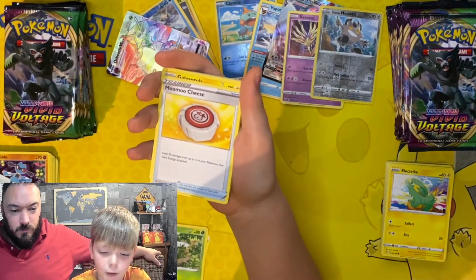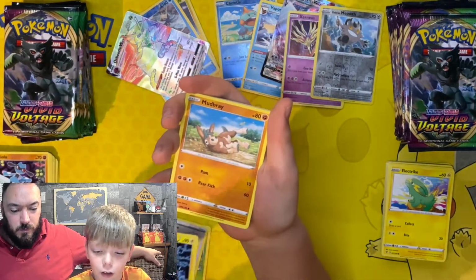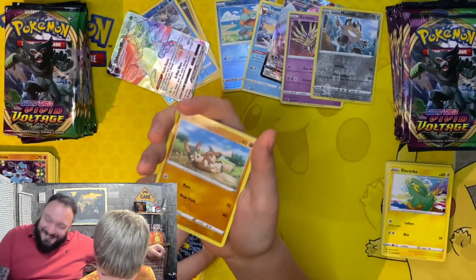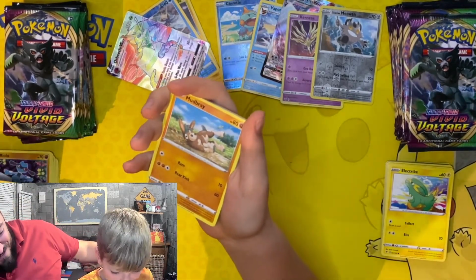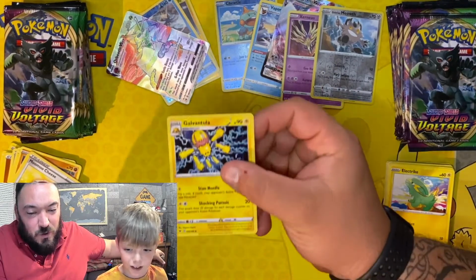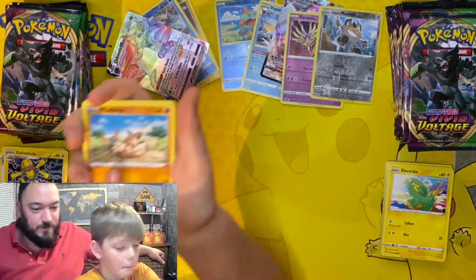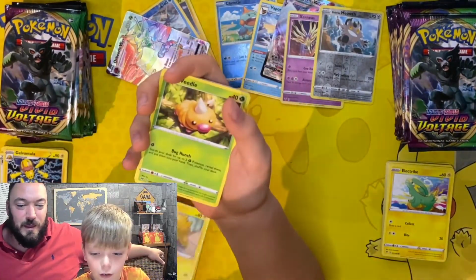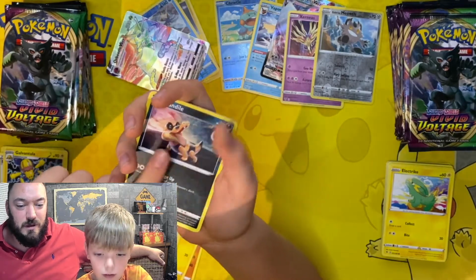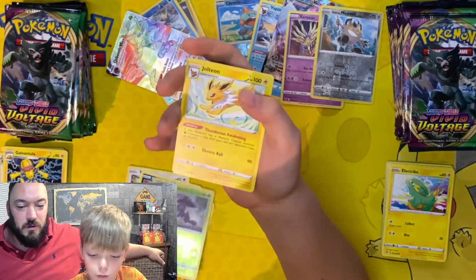Kakuna, Moo Moo Cheese, Galvantula. Yeah, let me look at the card. Galvantula. Right, a Mudbray, a Joltik, a Weedle, a Taillow. Tilt your hand about. Sandile, a Genesect, and a Jolteon.